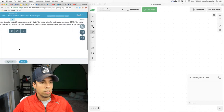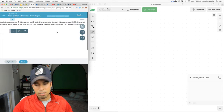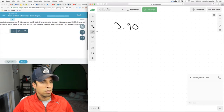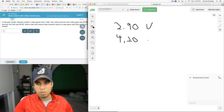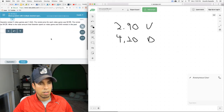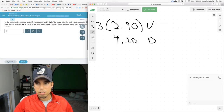In the past month, Deandra rented 3 video games and 1 DVD. The rental price for each video game was $2.90. The rental price for a DVD was $4.20. What is the total amount that Deandra spent on video game and DVD rentals in the past month? So she did 3 of these video games and 1 of these DVDs.